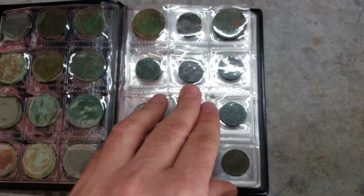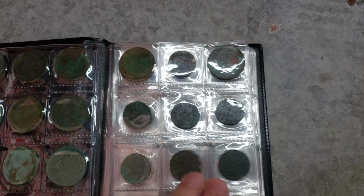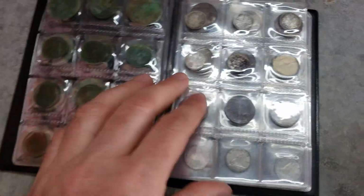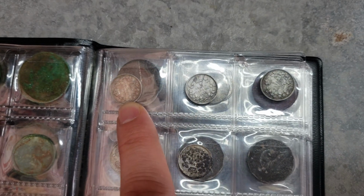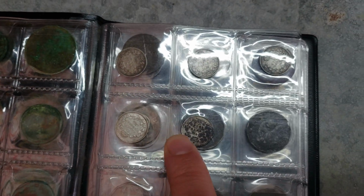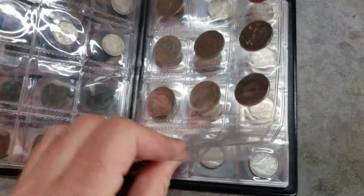Then we get all the regular coins, 1930s Canada 1 cents. Probably a couple 1920s in there as well. The old Canada 5 cent, they're called fish scale, 1907. I can't read the dates. They're all early 1900s. Silver coins, probably worth about 20 bucks each, something like that. This whole book is full of them.